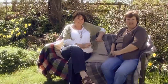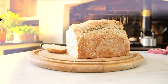Unless you've got a bread maker, you can spend 2 or 3 hours doing the different processes that are involved in baking bread. However, soda bread takes 30 minutes from starting to measure the ingredients until you can eat it.